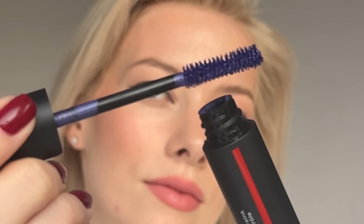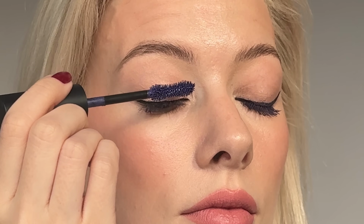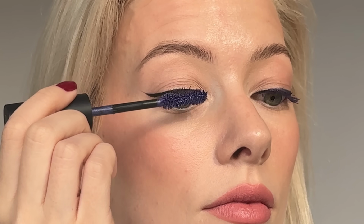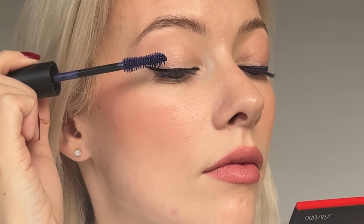Now I would like to apply a bit of purple mascara to make my green eyes pop. Look down into the mirror, wiggle the wand at the roots, and then slide it up to the tips of your lashes. This is a deep, dark purple mascara. Your conversation partner will only notice the color in direct sunlight. Otherwise, it will appear as a subtle, conservative black.